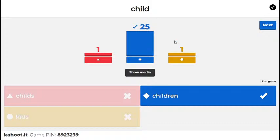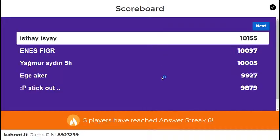And 25 people knew the correct answer. The plural form of child is children, and some people answered childs. No, it is not. Kids is the plural form of kid. Okay, let's get to the leaderboard.